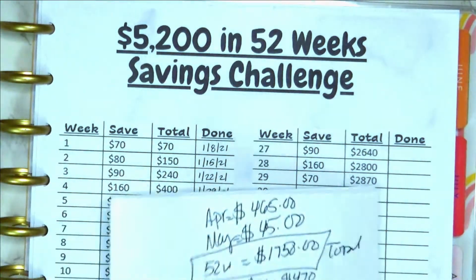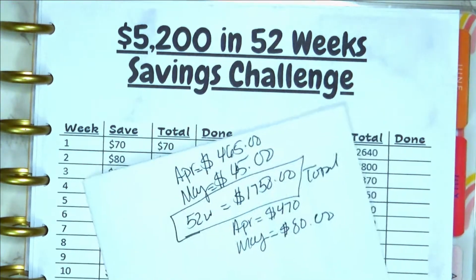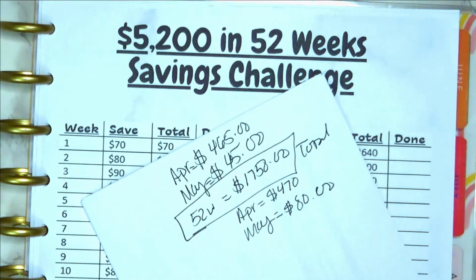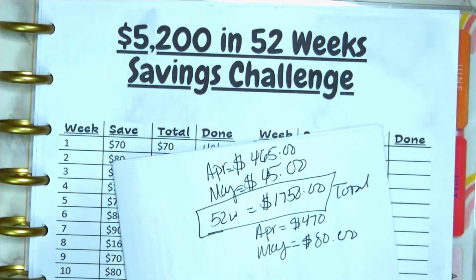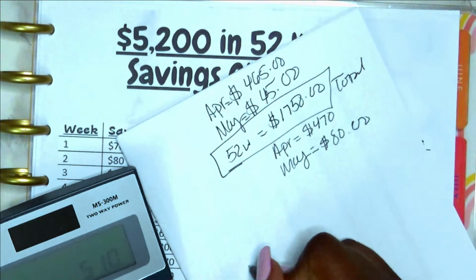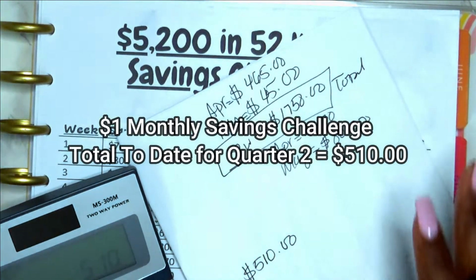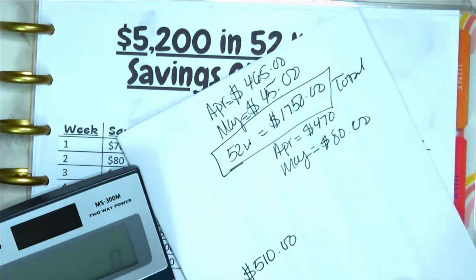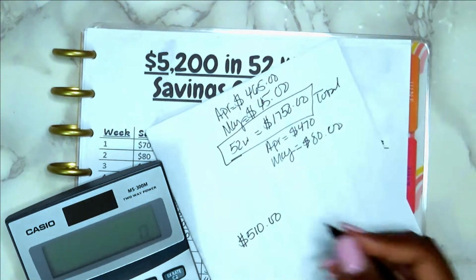So just for April, which is when Q2 for us started, we should have $465, which would be for the $1 monthly savings challenge. And then for May thus far, we should have $45. So total for the $1 savings challenge, I should have $510 so far. All right, let me pull y'all out just a tad bit. Okay, so that's for that one.